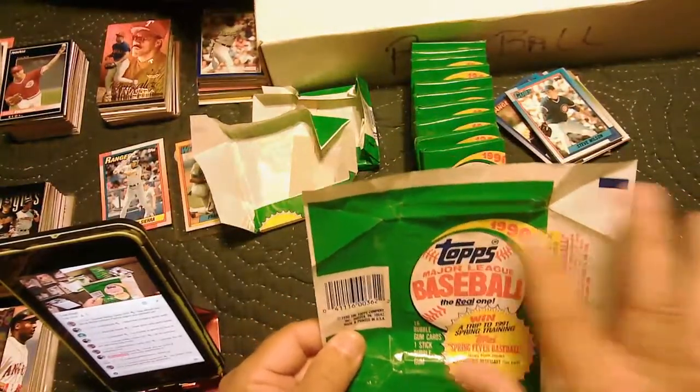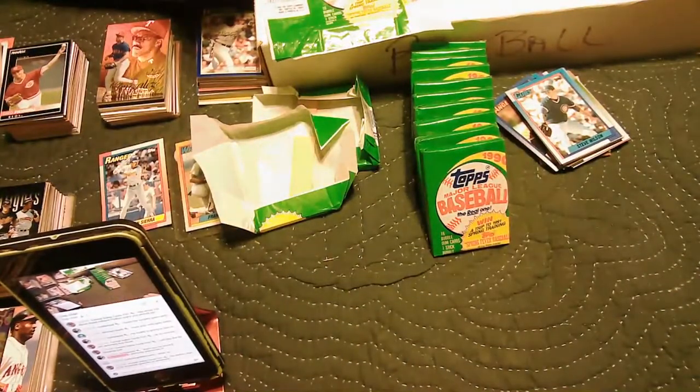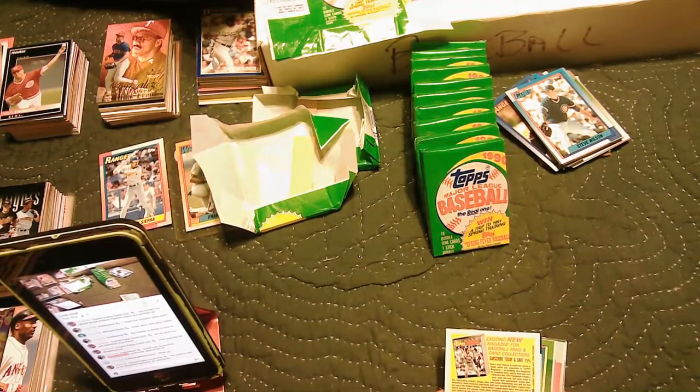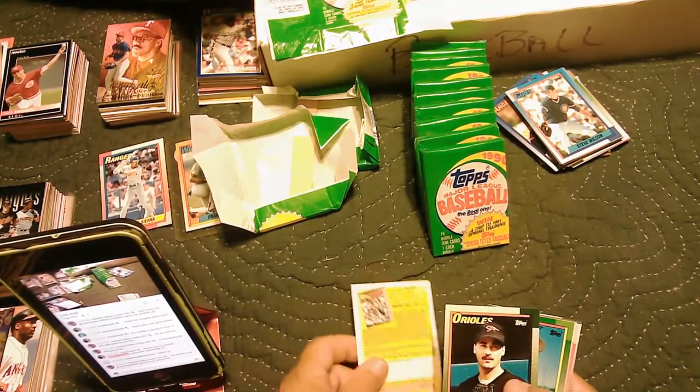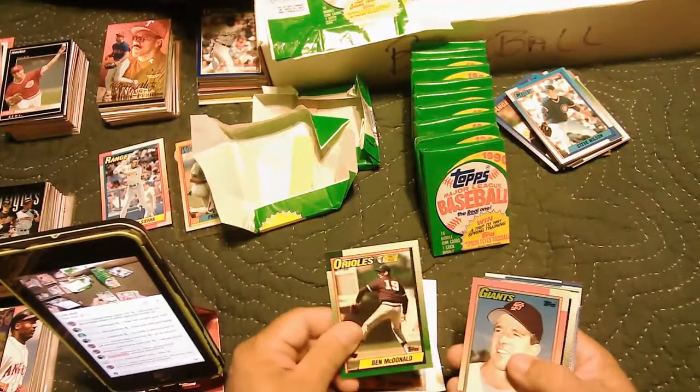I'm going to have one for each year, and then I'm going to branch off into the Fleer wrappers, the Donruss wrappers, you know, all the different wrappers. I'm going to have a shirt with all the different old school vintage type wrappers that I have. All right, so we're on another pack here.